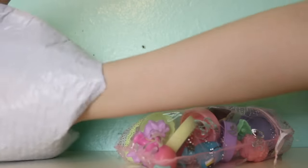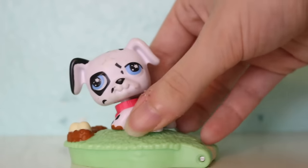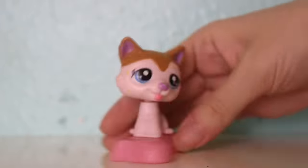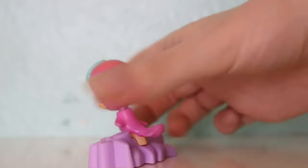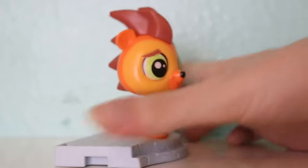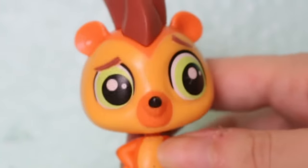Oh my goodness! Heck yes, these are so, so cute and they give me so much nostalgia. I don't know about you guys. Anyway, I'll just show you these pets and give you a roundup of the most interesting ones. Favorites roundup. This guy is not my favorite. In fact, I hate him. I'm so sorry, people who stan whoever this guy is from the LPS TV show. I will not be selling him. I can't bring myself to do that to you guys.